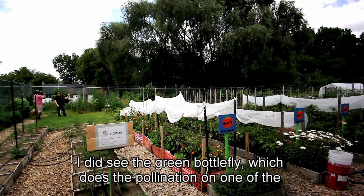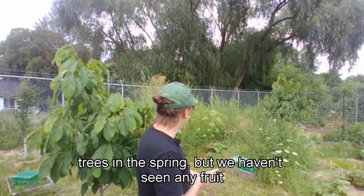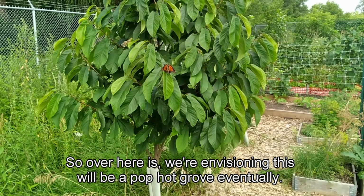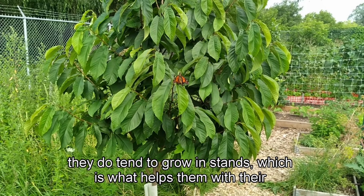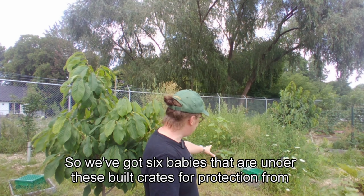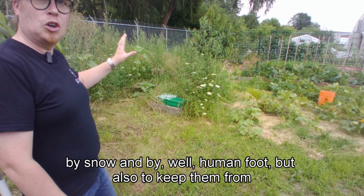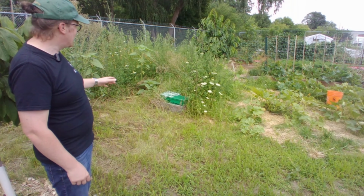I did see the green bottlefly, which does the pollination on one of the trees in the spring, but we haven't seen any fruit. However, over here we're envisioning this will be a pawpaw grove eventually. They tend to grow in stands, which helps with their pollination and fruit production. We've got 6 babies under these built crates for protection from being crushed by snow and human foot, but also to keep them from getting nibbled on by little critters in the wintertime.